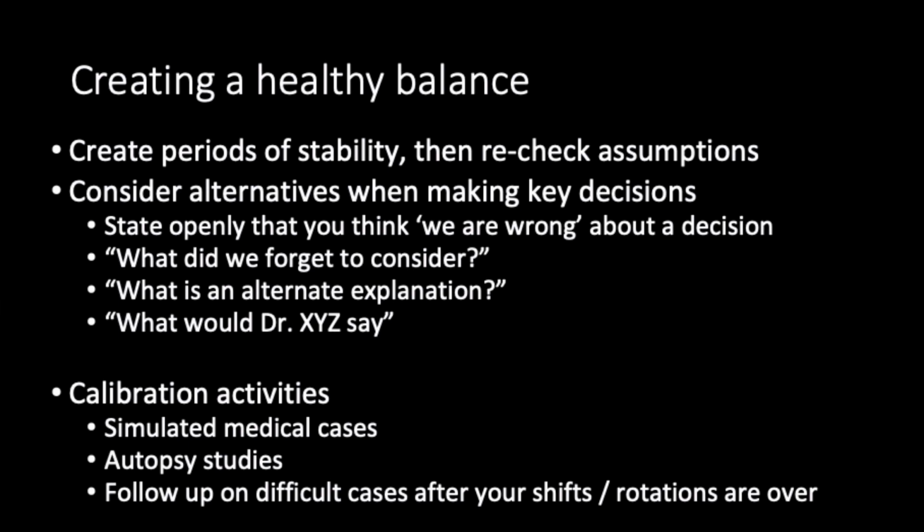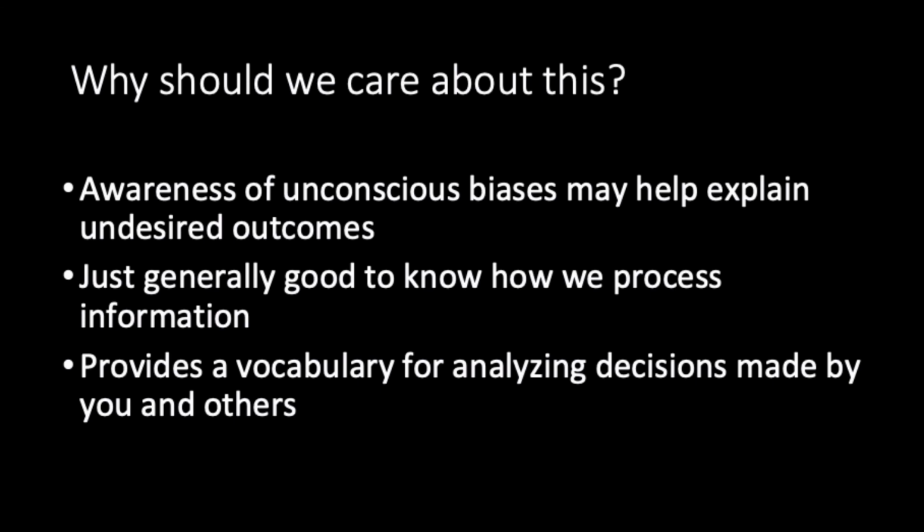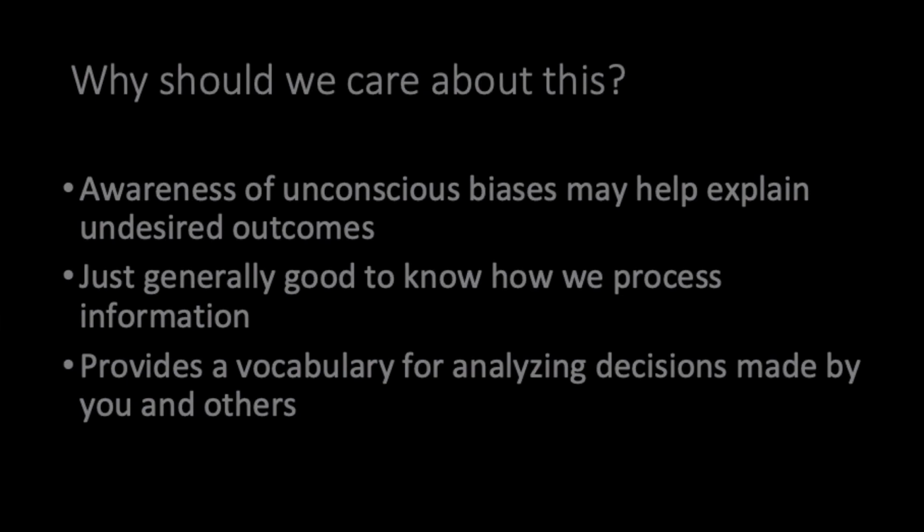And so that actually can kind of help calibrate you for diagnosis. So, why should we care about this? Well, I think awareness of unconscious biases can certainly help explain the undesired outcomes, but it also gives us a vocabulary for understanding decisions that we make, and other decisions that others make, and gives you a way of trying to understand the basis of some of the judgments that are made.